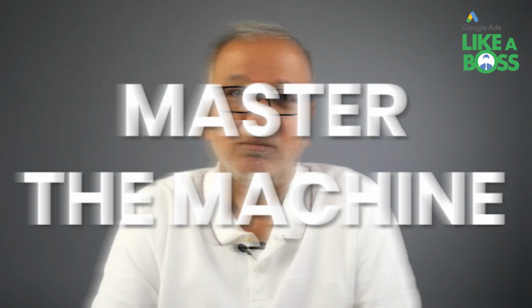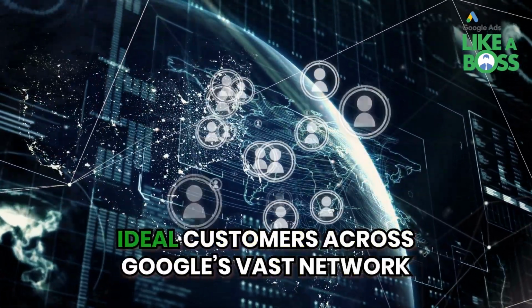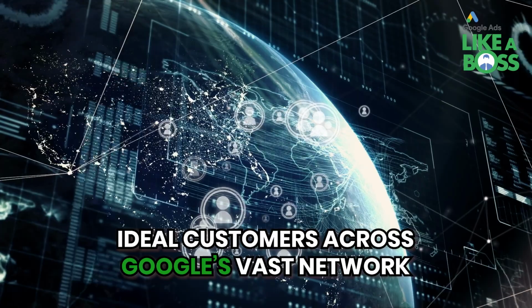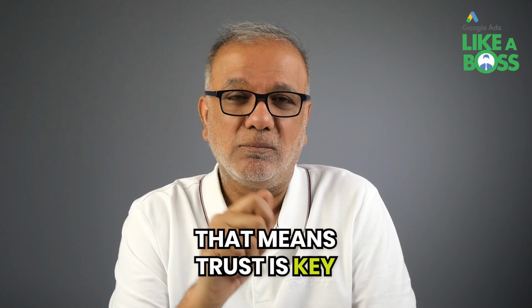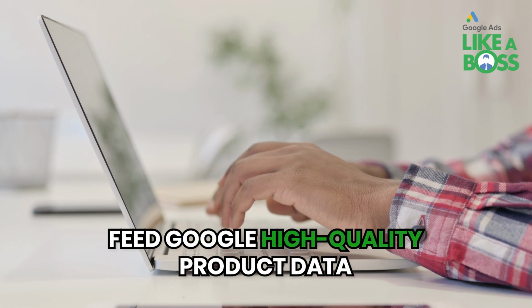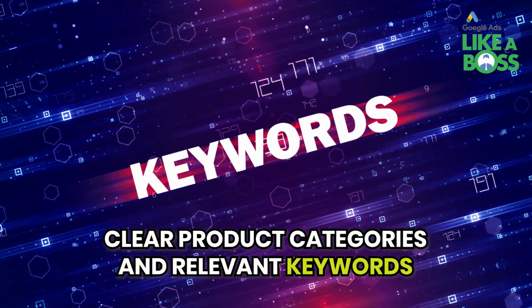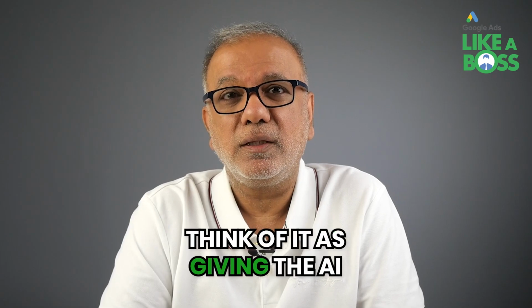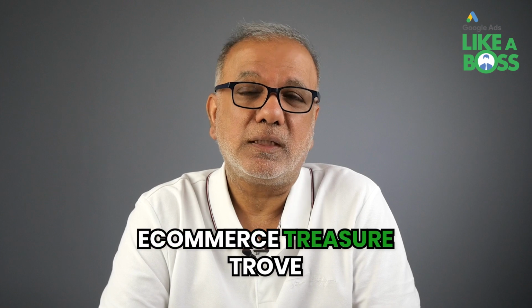Master the machine. Remember, smart shopping uses AI to find your ideal customers across Google's vast network. That means trust is key. Feed Google high quality product data, clear product categories, and relevant keywords. Think of it as giving the AI a Michelin map to your e-commerce treasure trove.